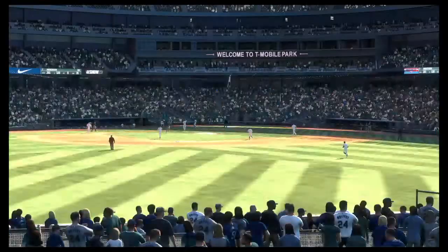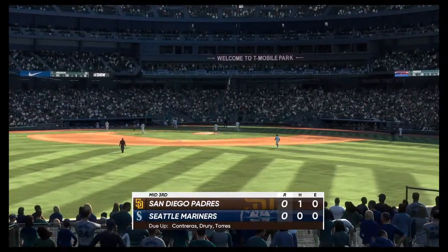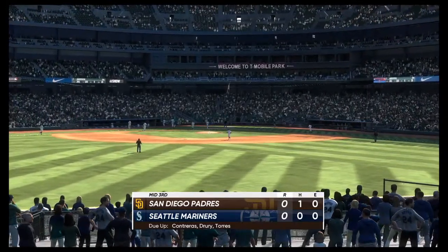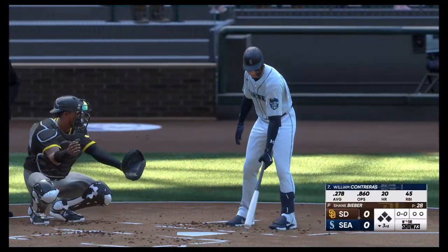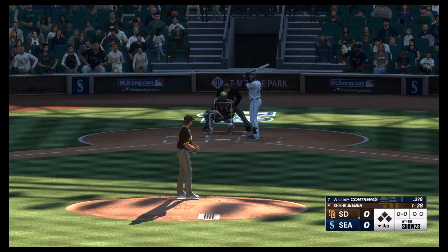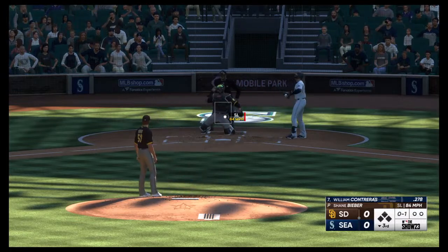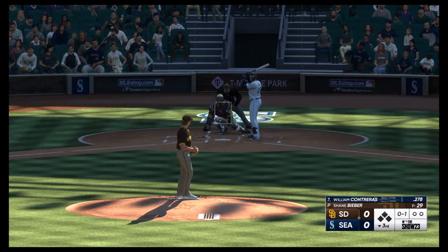Home half of the third coming up. No score. Welcome back. Set for the bottom of the third. And stepping in for the Mariners, William Contreras. Bieber back to work. Contreras, a former All-Star, hitting 7th in today's lineup, and he was born in Venezuela.